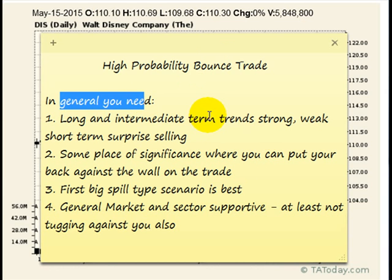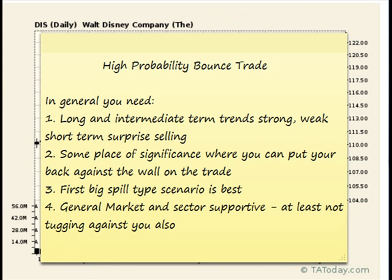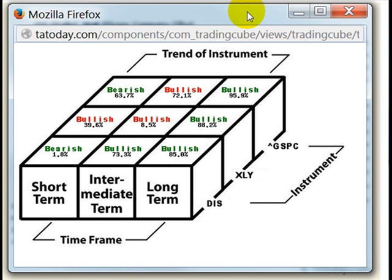In general, four things come to my mind when I look at something like this. The first thing is, do the long and intermediate term trends support the stock, and is there a weak spot here in the short term? So in other words, you've got long, intermediate. These are a little bit extended, but everything right now is a little bit extended, so it's not ideal. You would really like this to be less, but you've got bearish here. In other words, you got hit.